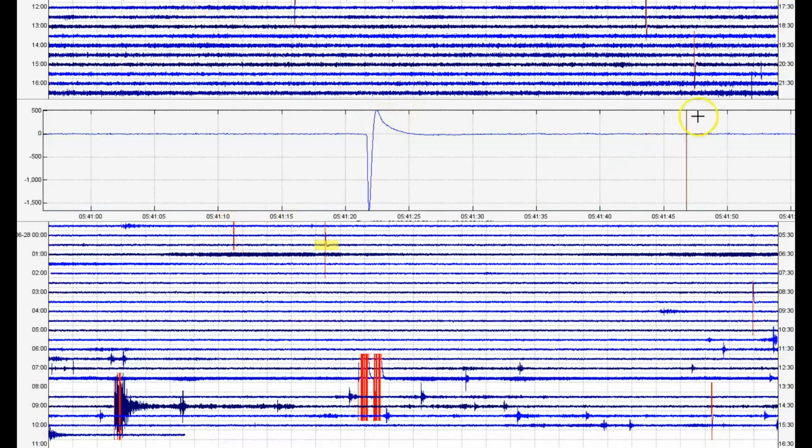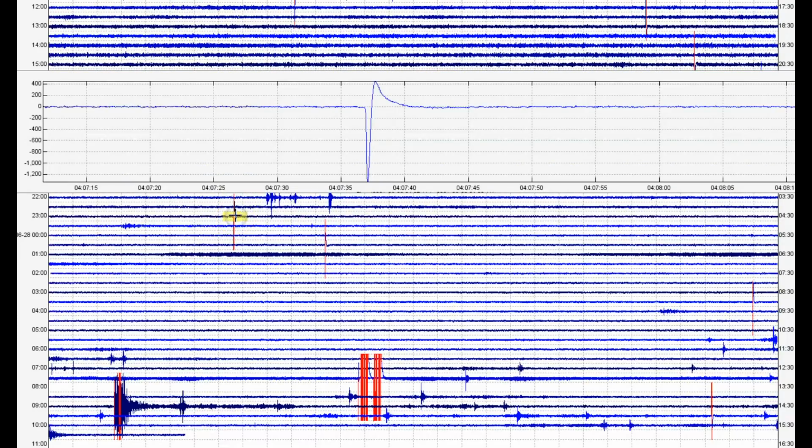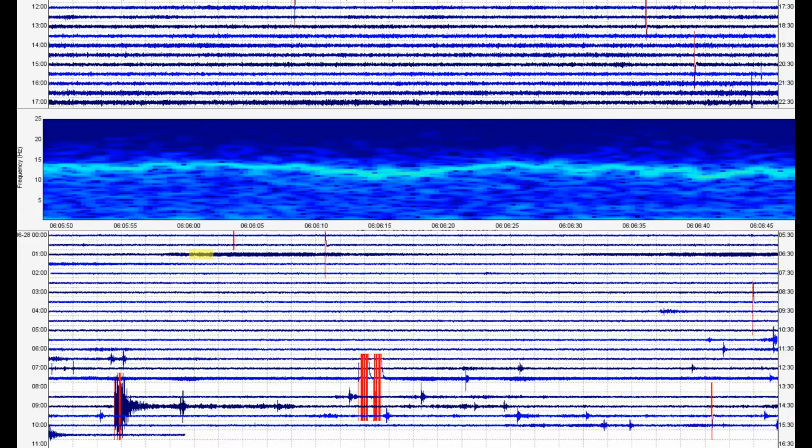Let me go back to this one here. So I said the ground is so darn brittle. Let me go to that one. There's the other one. This is the one I'm looking at right now. At 5:41. 12:49 a.m. today. Look at this. We got the thickening of the magma coming in. See that line? I talked about that. I keep talking about that.